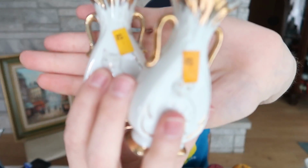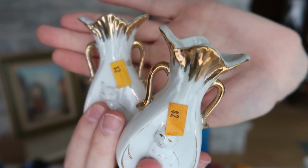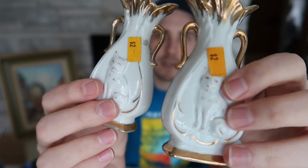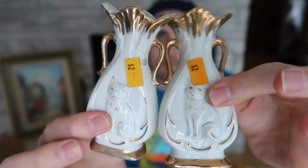We've got a pair of, I'm not sure what I'm looking at. They're made in Japan, little bud vases with cats on them. So you can see there we have the 22 karat gold embellishments on the white ceramic, mid-century at its finest. I don't know. I'll probably put those in the booth for $2 each, and they're already priced. Now I gotta put my own price tags on them, but they're just things. They were just in there.